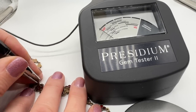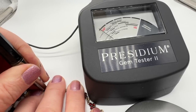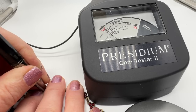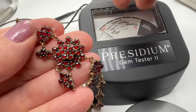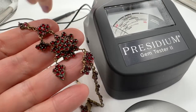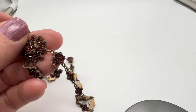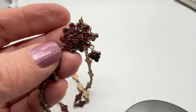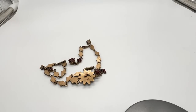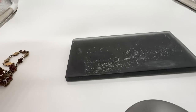Let me try one of these little, I think I just did that one. I don't know. Let me just check one of these. I really want to make sure these are garnets. Yeah. Well, that's fabulous. It's a fabulous piece. Let me just check it to see if it's gold. I doubt it, just because I would find that hard to believe. Yeah. Well, let's check and remove all doubt. Or confirm our doubt, I guess I should say, my doubt.